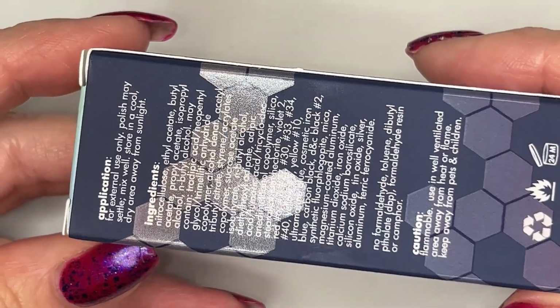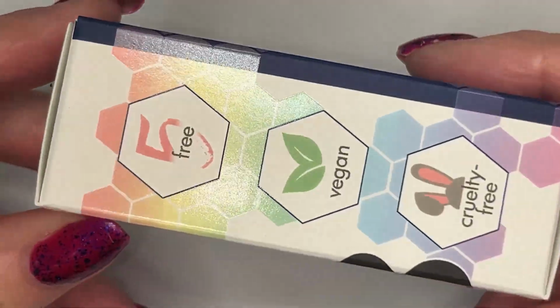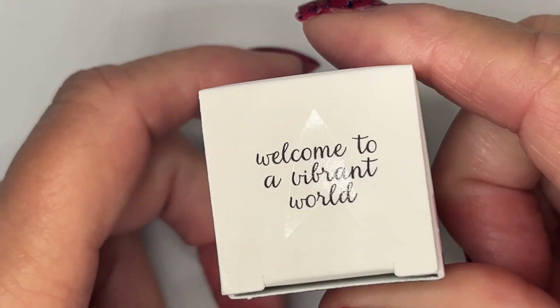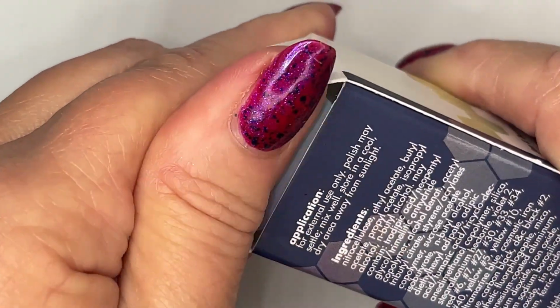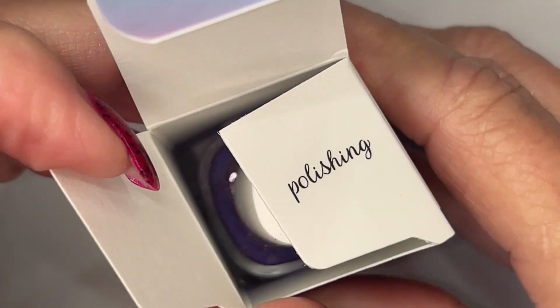jandberries.com. Here's some application tips and all the ingredients. They're 5-free, vegan, and cruelty-free. And down here it says, welcome to a vibrant world. Let's open this up. Oh, and up here it says, happy polishing.